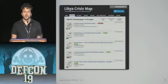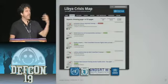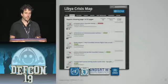Instead, a group that I work with in this field was requested by the United Nations to set this system up so that they could have insight into what was happening on the ground, both inside of Tripoli and the border towns where there was a significant refugee presence.